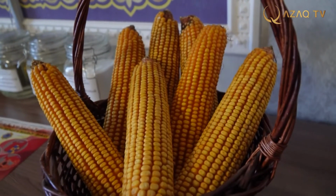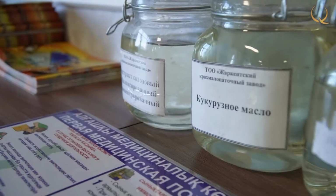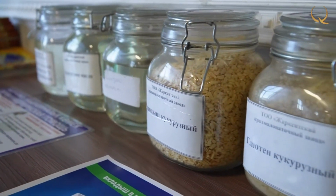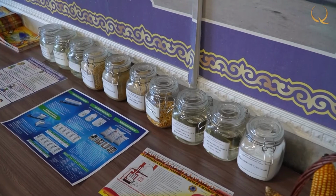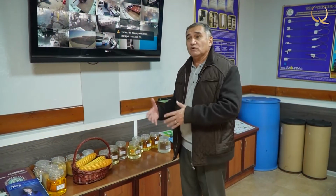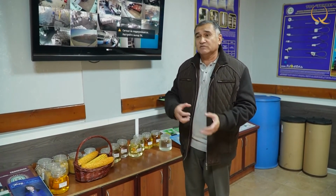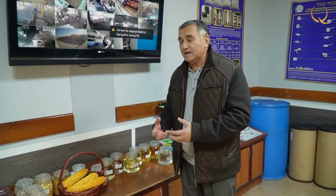The second main product that is produced from corn in this enterprise is molasses. It is a natural substitute for sugar. Molasses is a transparent, viscous liquid similar in consistency to honey. The advantage of sugar is that it is easier to transport. It can be in bags and so on. But the disadvantages of sugar are that you have to make syrup out of it, clean it, bring it to the desired consistency, and so on.